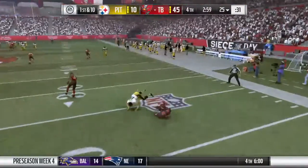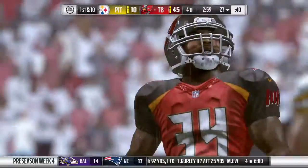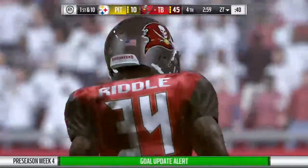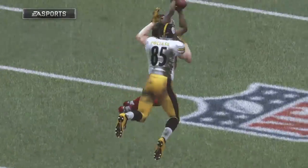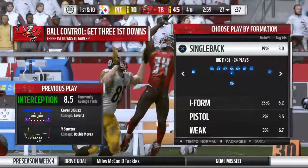A fight for the football, and it's intercepted. A great read, and it's picked off. And they're going to set up shop at the 27-yard line. Well, this defensive pressure has been constant all game long. The pass rush, the coverage, they've all been excellent, and now they'll tack on an interception here as this one continues to slip just further and further out of hand.